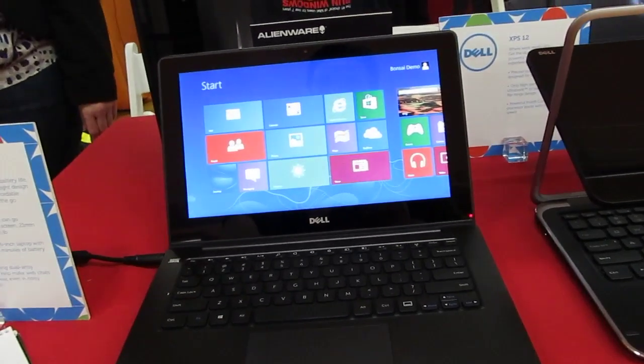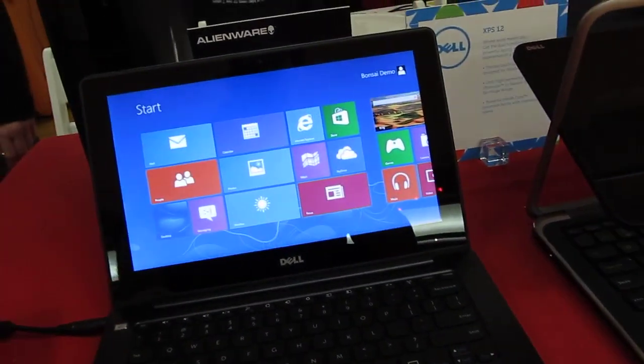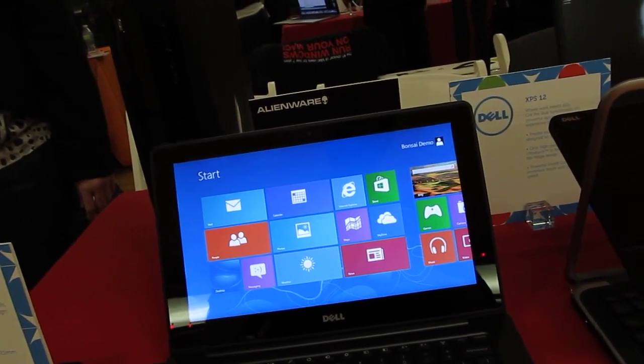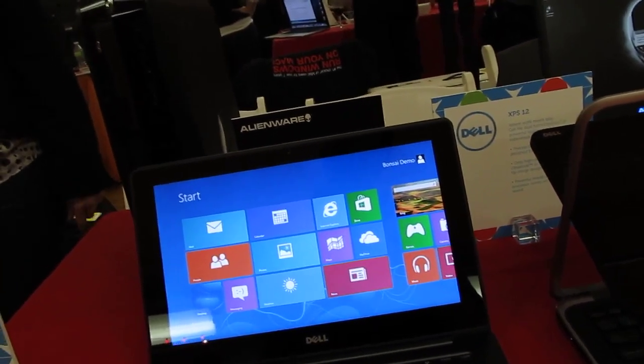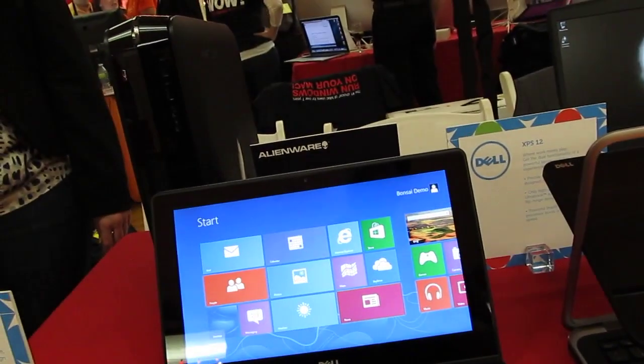Hi, this is Brad Linder with Liliputing, and this is the Dell Inspiron 11 3000 series, which is a new entry-level laptop with an 11.6-inch display and a starting price of $379, but it has an Intel Haswell processor.